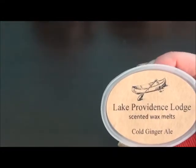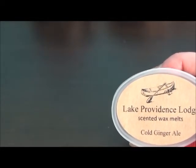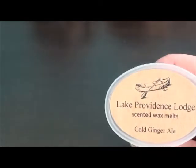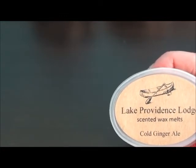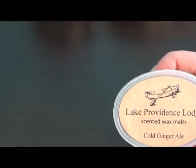Cold ginger ale, this is a favorite too. It kind of reminded me of, it's in the same family as the 7-Up type scents. Those are not generally my favorite, but this one was really nice. I put this in my living room, which is a bigger area, and this one did really phenomenally well. It was strong, it lasted for days, it felt like.